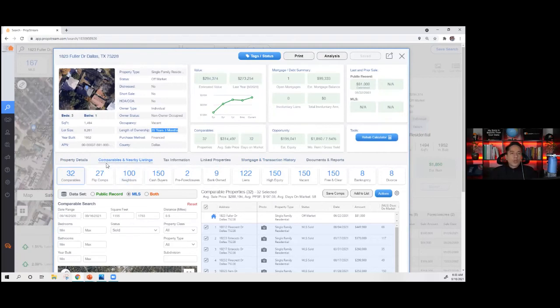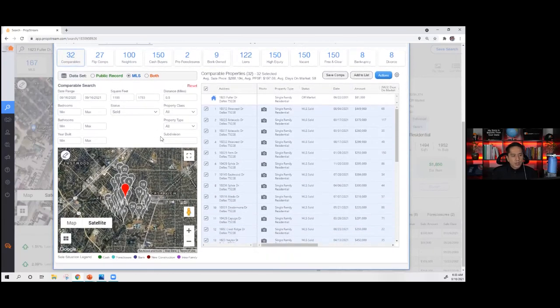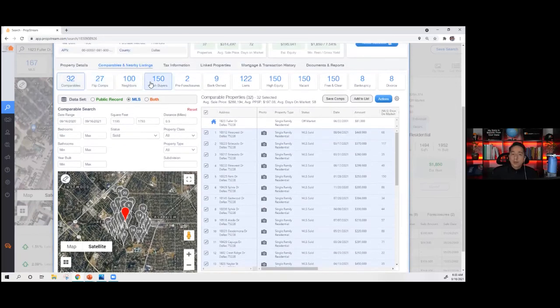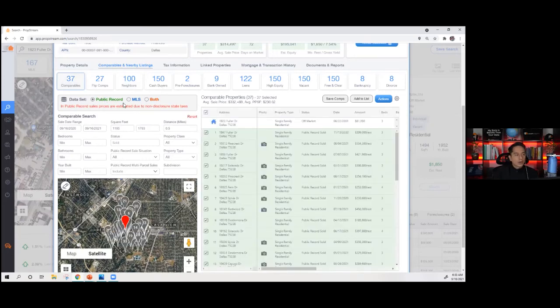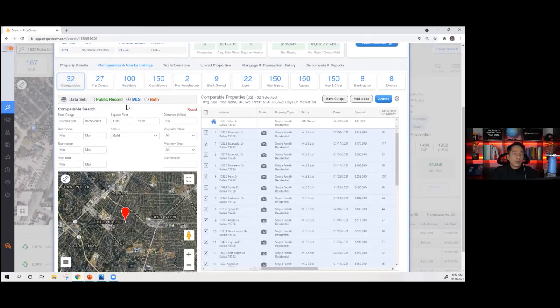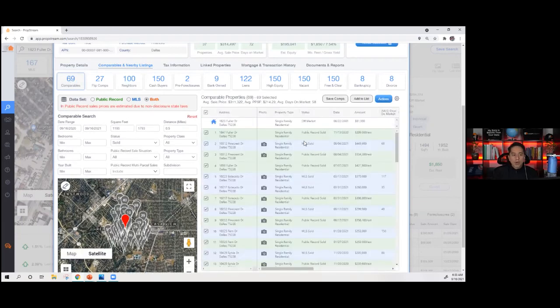And this is where you can calculate your offer. In our comparables and nearby listings, we're going to give you a whole different bottom half. And from here, you can see the 4 comps options. Comps are properties that just got sold and recorded. These are records from the public county records or the local MLS, or you could put them both. So green are public records, blue are MLS records.